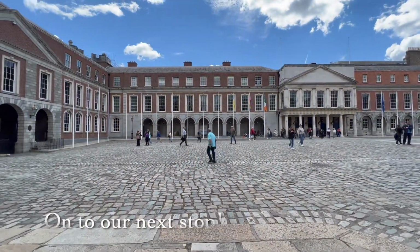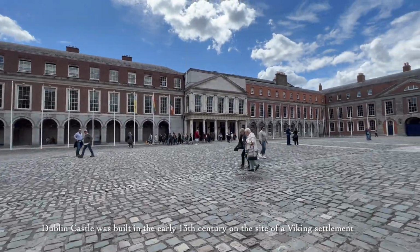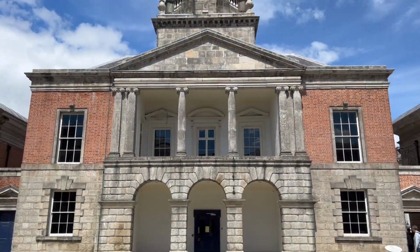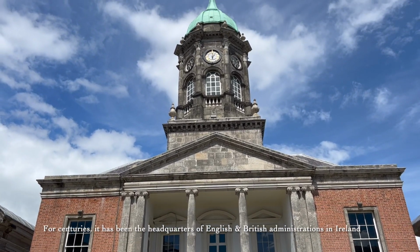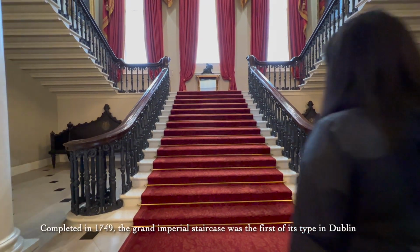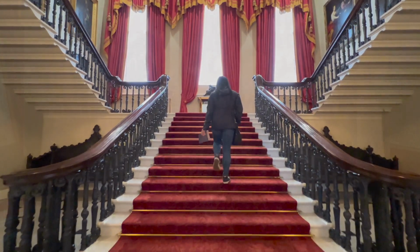Making our way back west towards our hotel, we made a stop at Dublin Castle. Dublin Castle dates back from the early 13th century and is currently an Irish government complex. We started to explore the grounds through the state apartments. The grand staircase was the first of its type in Dublin and has welcomed many debutantes and aristocrats over the years.